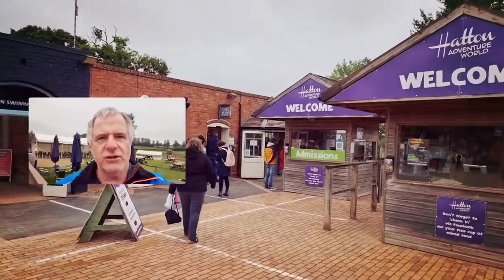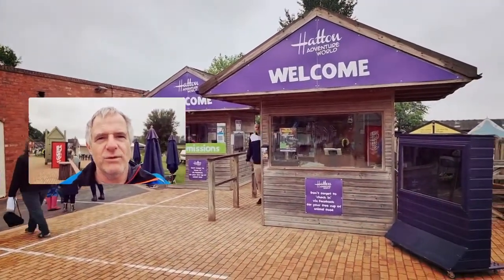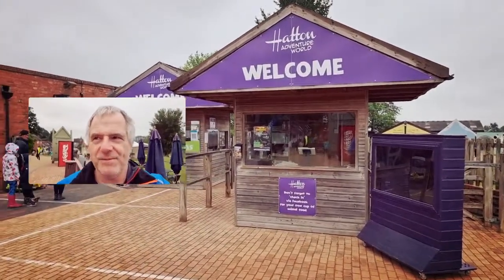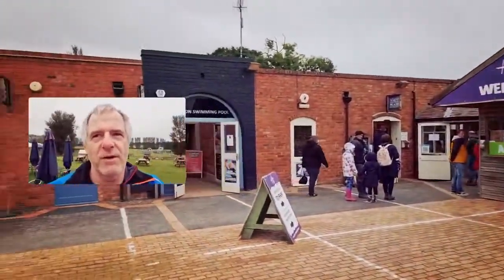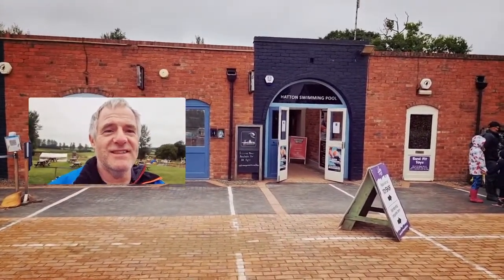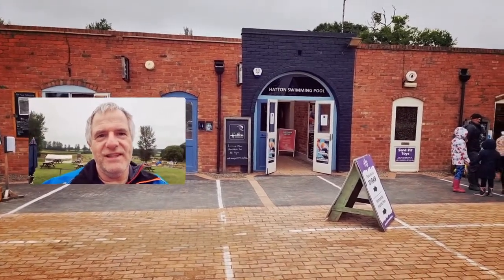So this is the entrance to Hatton Adventure World. This is where you leave your children and just run. Since the last time we came up here, they've even got a heated swimming pool now. This is pretty cool. I don't know what you want that for, but oh, it's different, isn't it?